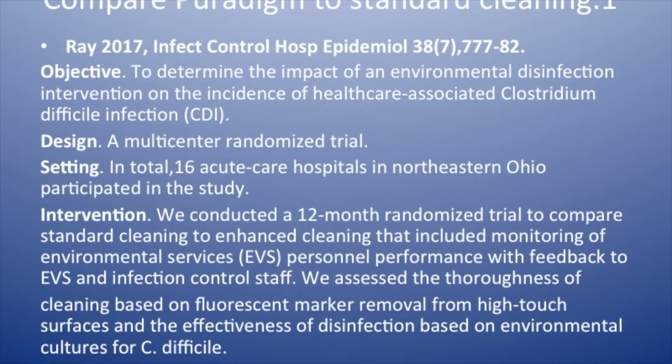They included monitoring of environmental services to make sure everything happened the way it should. And that's probably the standard anyway. They probably have a clipboard and they sign off on these things, along with feedback to environmental services and infection control staff. And nowadays, all the hospitals have infection control staff because they're going to lose their money from CMS if they don't take care of business. So you have to expect that they're going to be on the ball and the people will be trained how to do this. And they used a fluorescent marker on the surface of these Clostridium difficile.